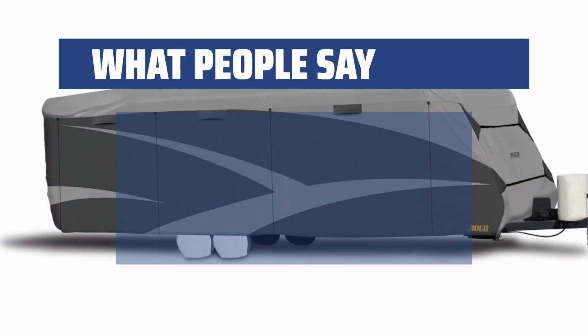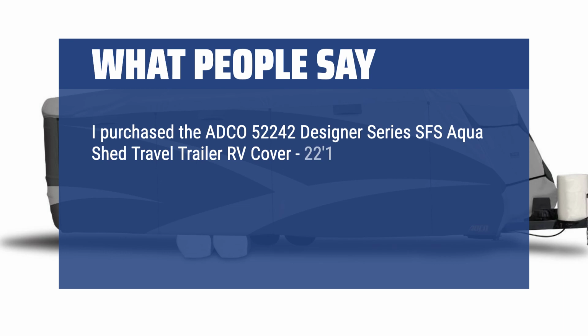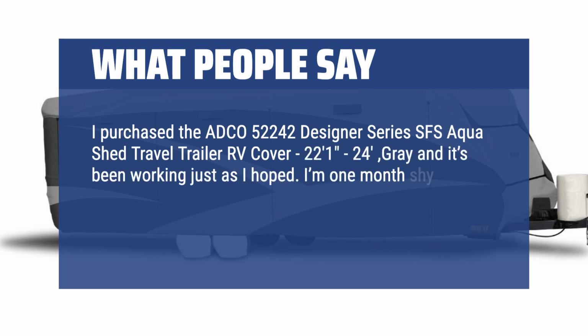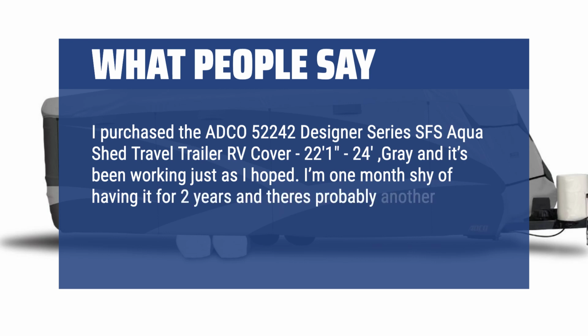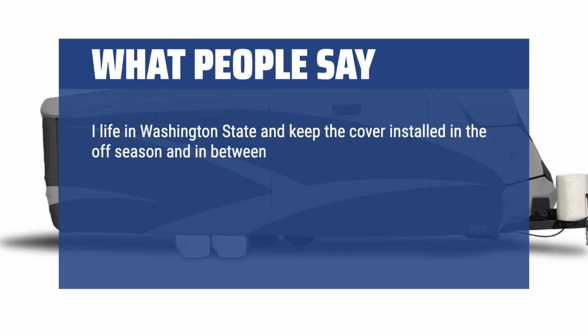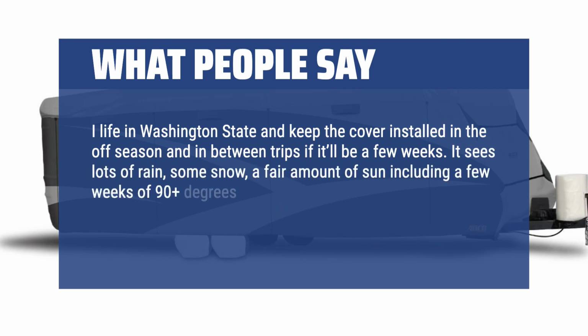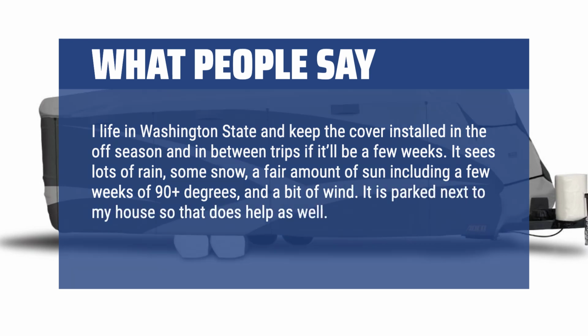What people say. I purchased the ADCO 52242 Designer Series SFS Aqua Shed Travel Trailer RV Cover, 22 feet 1 inch, 24 foot gray, and it's been working just as I hoped. I'm 1 month shy of having it for 2 years and there's probably another 3 years left of life in it, maybe more. I live in Washington State and keep the cover installed in the off-season and in between trips if it'll be a few weeks. It sees lots of rain, some snow, a fair amount of sun including a few weeks of 90 plus degrees, and a bit of wind. It is parked next to my house so that does help as well.